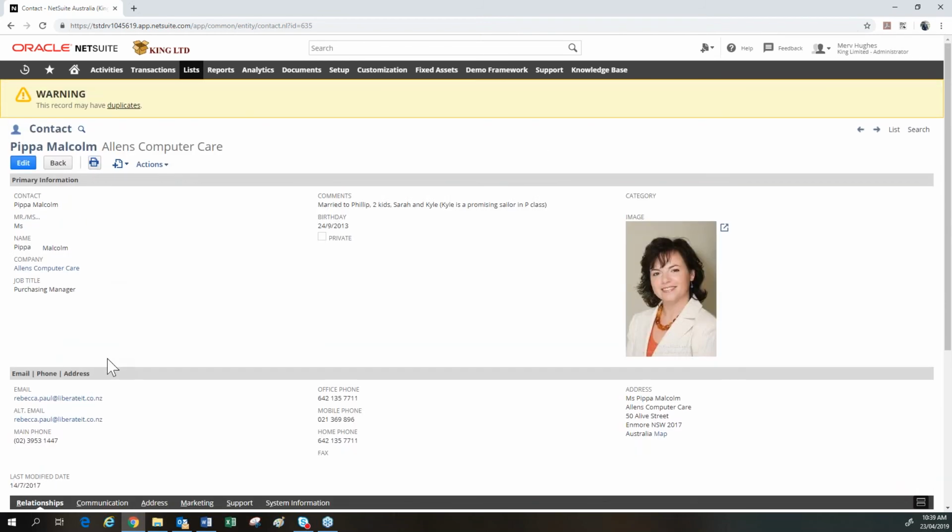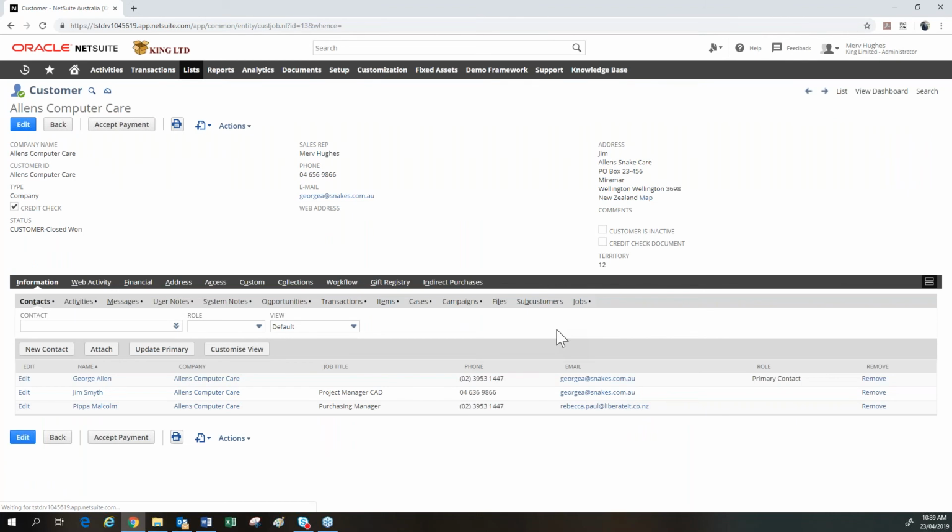Another great thing about NetSuite, it allows you to actually navigate through to your company or customers. So I can simply click on Alan's Computer Care, and that would take me through to my customer record. So in NetSuite, you also have the ability to track the customer stages. So you can track lead, prospect, and you can also then go through to the customer. And this is all automatic.